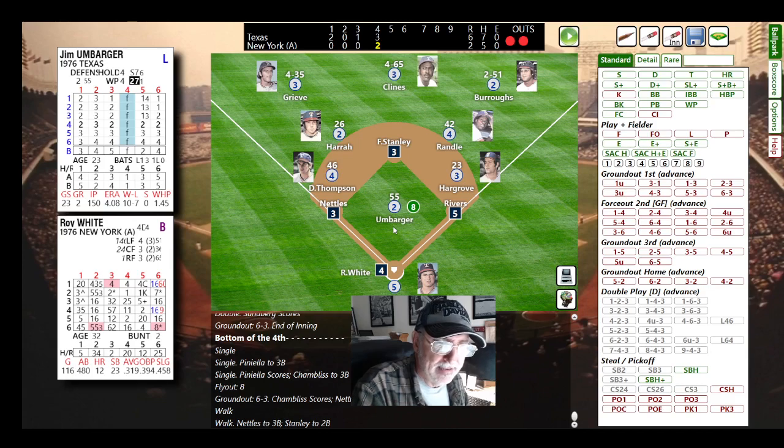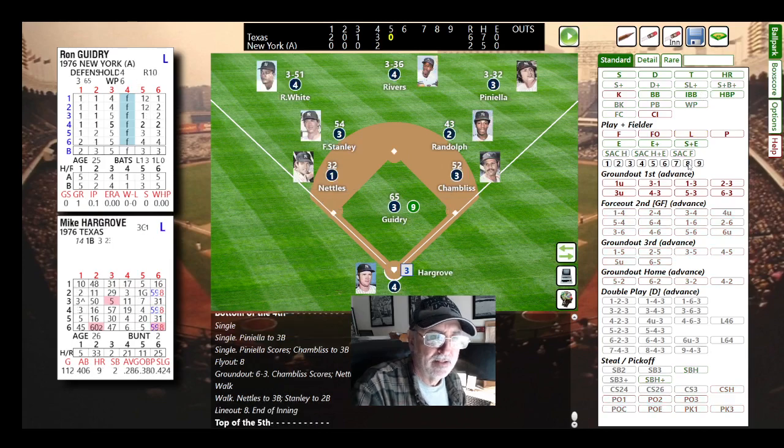And Roy White, switch hitter. He'll be batting from the right side against Umbarger. And Umbarger checks in with Sundberg and sets and deals. And that's going to be a hard hit ball, but right at the center fielder Klein, and that's the 3rd out. So White wraps one to center field. Klein makes the catch, and we go to the top of the 5th. Guidry on the mound for the Yankees.